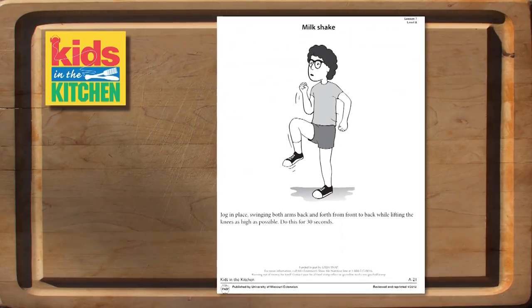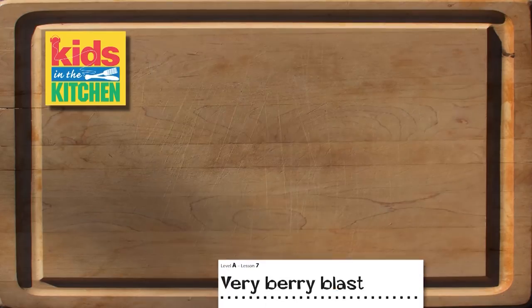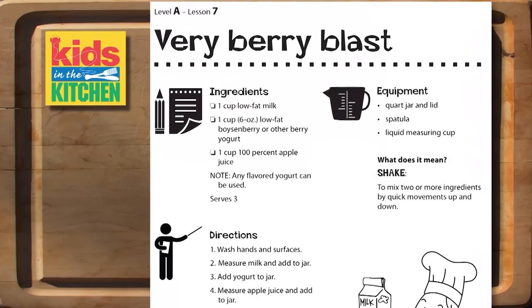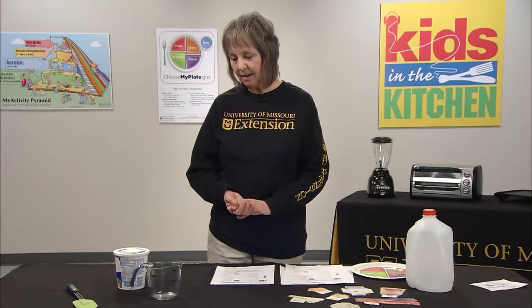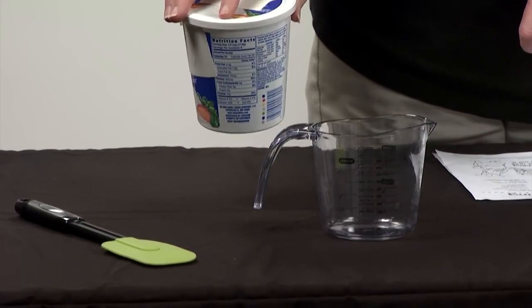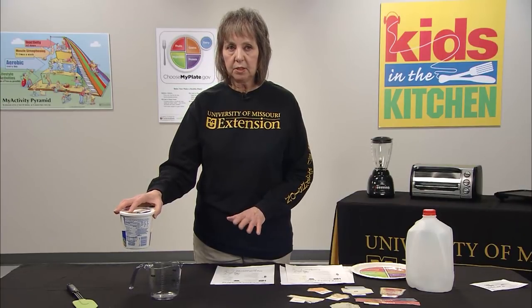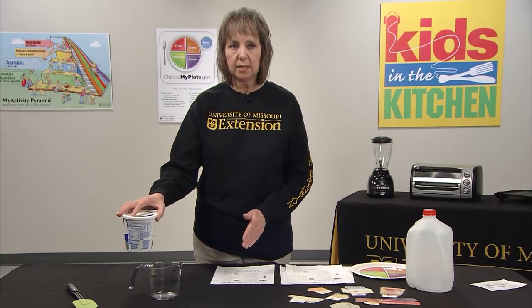Milkshake is a physical activity in this lesson. The recipe today is Very Berry Blast. And you will go over in this lesson your equipment, which is very limited here. There's not very much equipment. We have a spatula, we have a liquid measuring cup, and we have a container. And this container is a reused cottage cheese container. It's washed out, it's clean and ready to go.